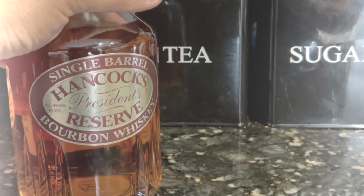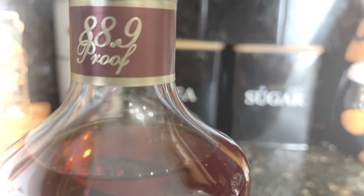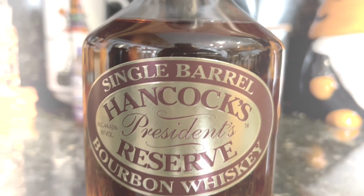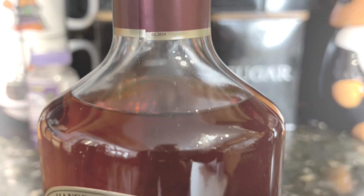We are going to talk about something that I found at Total Wine & Spirits just on a whim. I went in there, seeing what they had. Actually, I'm looking for FAE02, seeing when that's gonna drop. I go in there and I see this on the shelf. I was like, what?